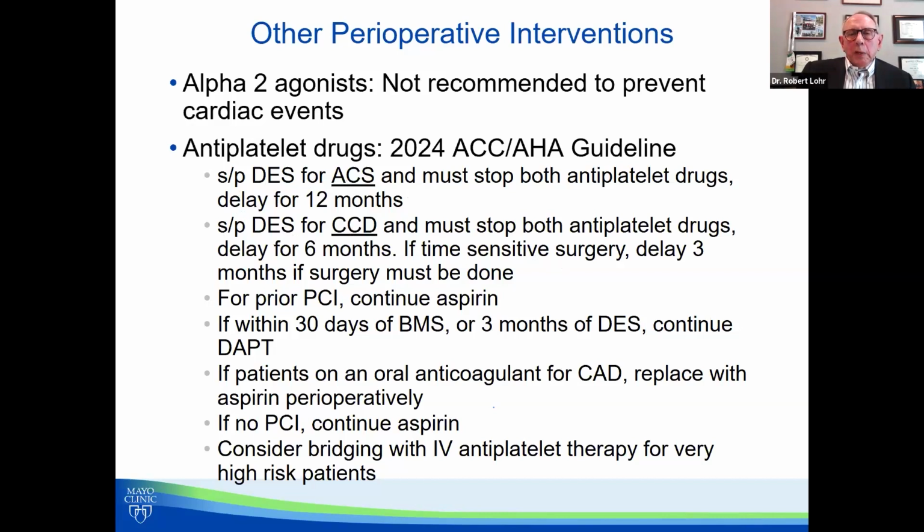Now, there aren't too many surgeons that'll say you have to stop both aspirin and the clopidogrel or ticagrelor or whatever else they're on. But neurosurgeons, particularly with craniotomies and spine surgery, will do that. If there's just a history of a prior PCI, continue aspirin. If within 30 days of a bare metal stent or 3 months of a drug-eluting stent, you should continue both antiplatelet drugs. If the patient's on an oral anticoagulant, the new guideline says replace it with aspirin perioperatively. If there's no PCI, but they're on an aspirin for a reason, then continue it.